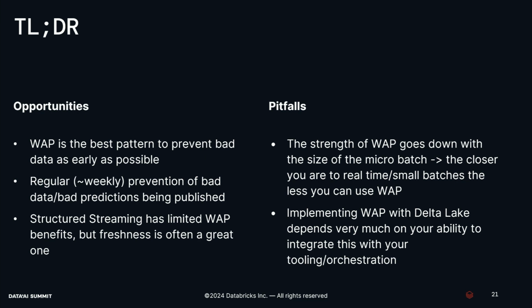So the summary is write-audit-publish. I guess all of you know that, at least if you're doing data engineering. It's a great pattern to prevent bad outcomes with data. We use it a lot, not just for bad data coming in, but also for forecasts. When we do forecasting, our containers are on the water for months sometimes, so we don't do real-time forecasting. It's mostly batch inference.